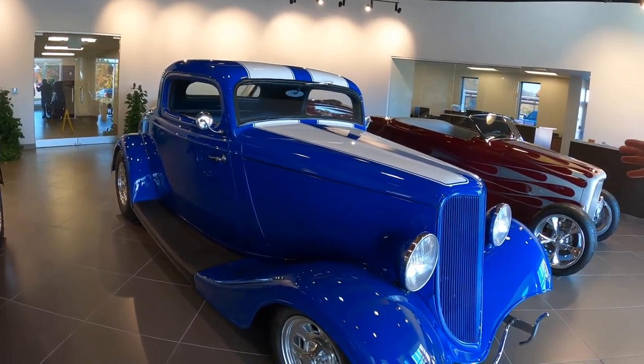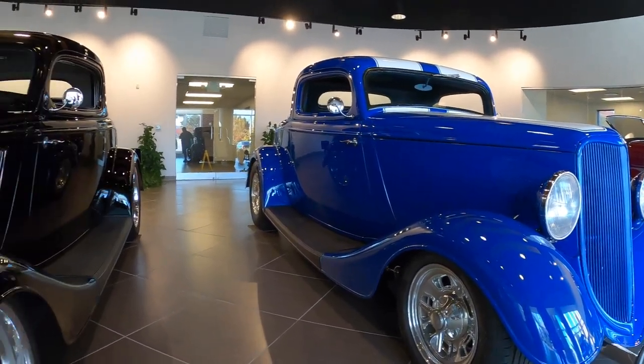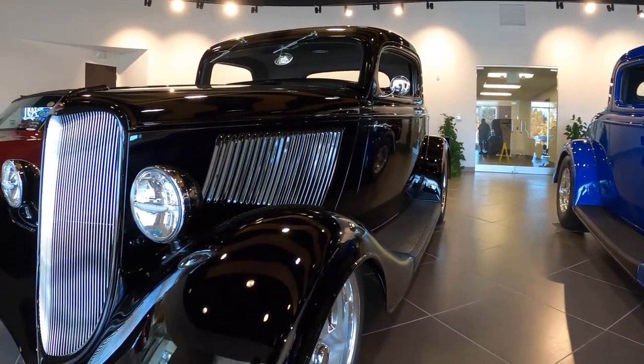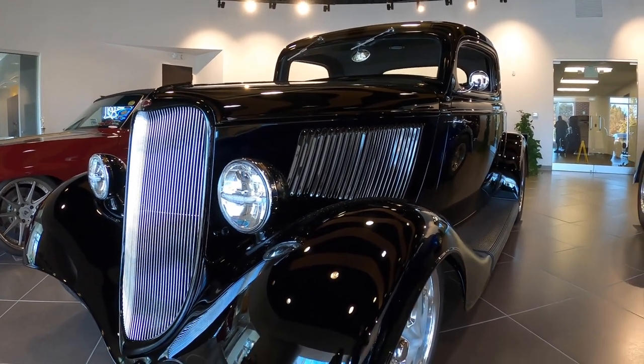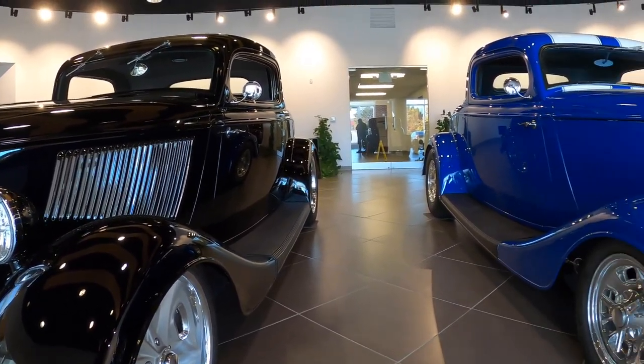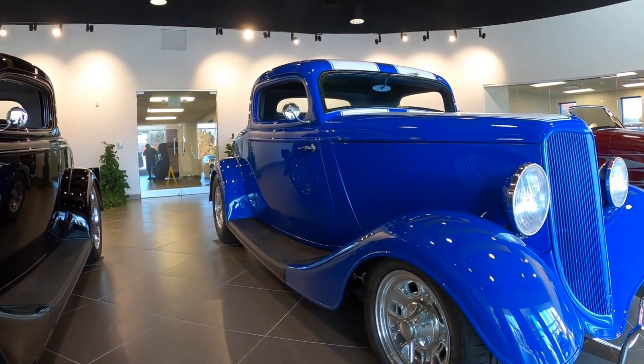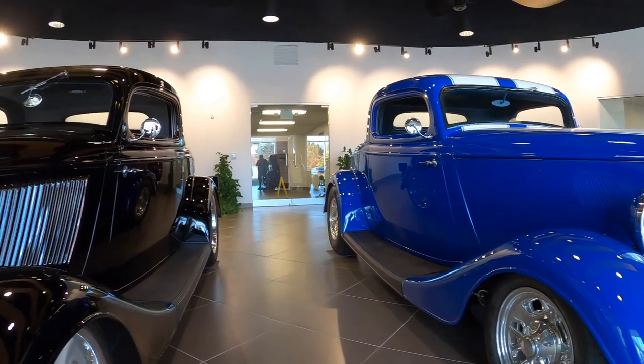We want to make sure we get this and this. And if you look, there's very subtle differences, like the stripes. We call this one the skunk. The black one's got silver stripes. They're both full fendered, but we tried to take what today's car would be, a take on where this car would be in 1995. This was state of the art, to take it to where this would be state of the art today, so to speak.